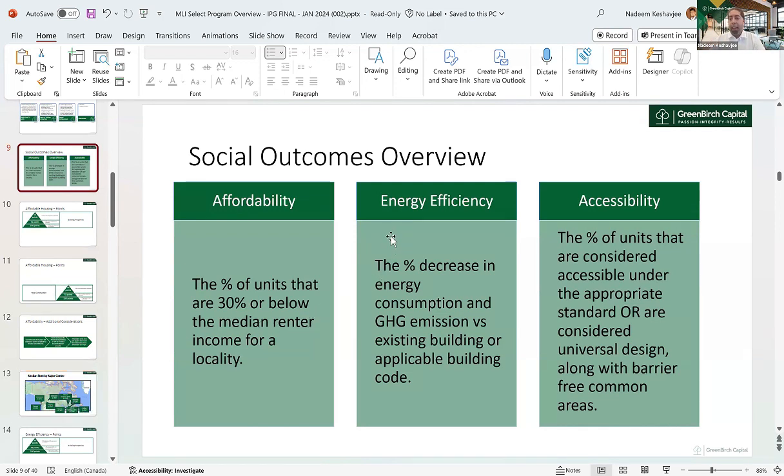And then they also look at energy efficiency. This means how much you have improved the energy consumption and the greenhouse gas emissions from a building. For an existing building, that's the improvement; for a new building, it's how much better you built compared to the national building code requirements. And then accessibility: this is how many units in the building are considered accessible, essentially handicap accessible. Those are the three social outcomes that CMHC looks for, and in return, they give you benefits. Depending on how much of this you're doing, it results in different levels of benefit. The more you do of these social outcomes, the better the outcomes you can get.